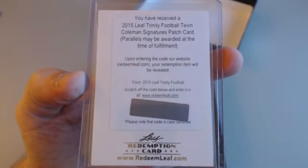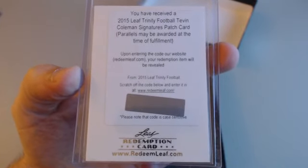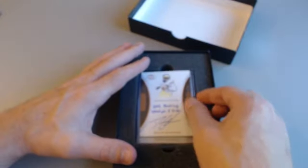Yeah, we start with a Trinity Redemption of Tevin Coleman for the Falcons. Edward Deck, this would be a Combos Autograph Patch. Redemptions are fun with Leaf. They actually show a pack, bust a card out for you, but they don't tell you when you do the redemption. They show a base card, and then either you're going to get a parallel in the mail or you're not. It all depends on them.